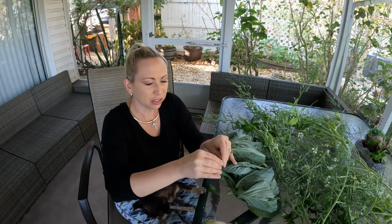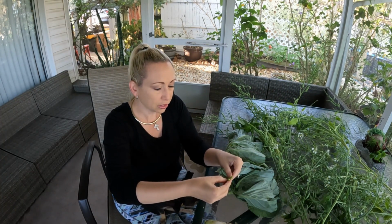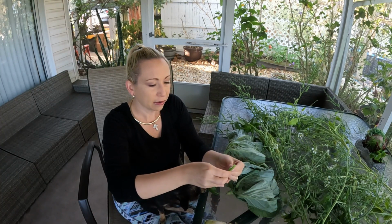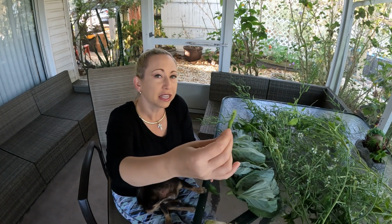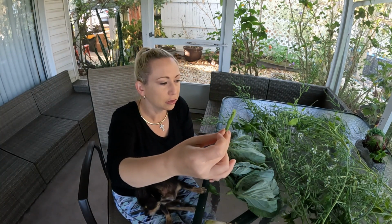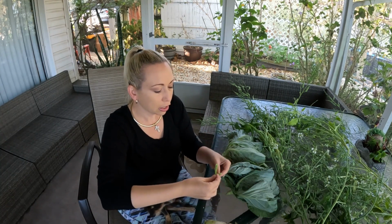These little pods are kind of like a green bean pod. Right now they have little green seeds in them because I haven't let these pods dry. I just picked them yesterday because we have high humidity here.